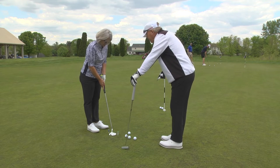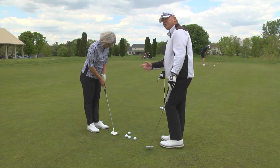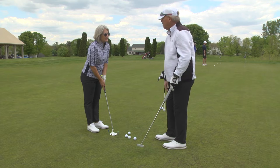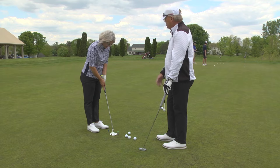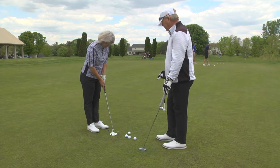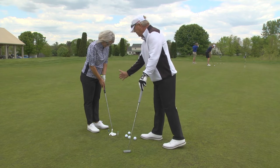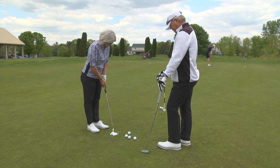So her grip looks good, and she has her finger down the shaft. It helps, and that's okay, that's good. It gives me a little guide for some reason. There's a lot of players on tour that do that, men and women. So that's fine, absolutely. Her wrists are staying stiff. She's bringing the putter straight back, straight through it. That looks good.